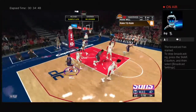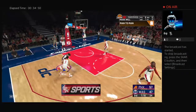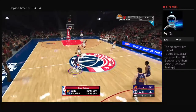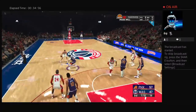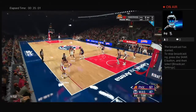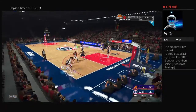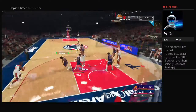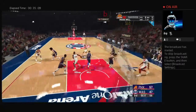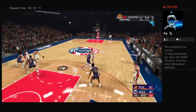Banked it in off the glass. And the defense has no one to blame but themselves. I mean, they just let him get right to the rim. Yeah. Horrible effort. It appears they may be on the brink of giving up. Now here's Millsap. Here's Forbes. Pass to Avdia. Shot clock at 6.